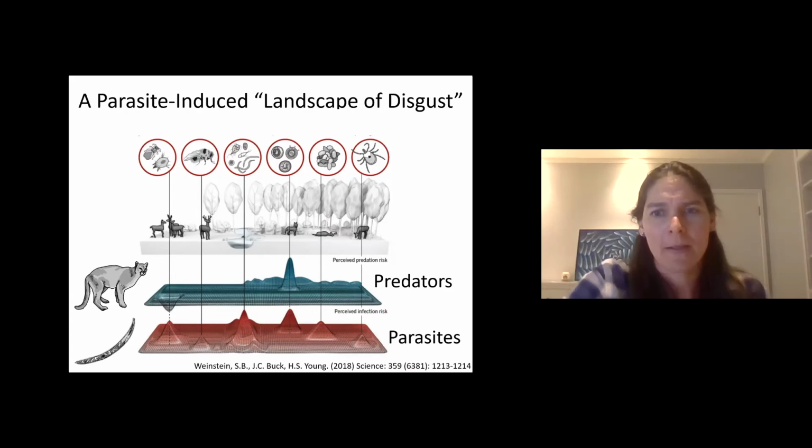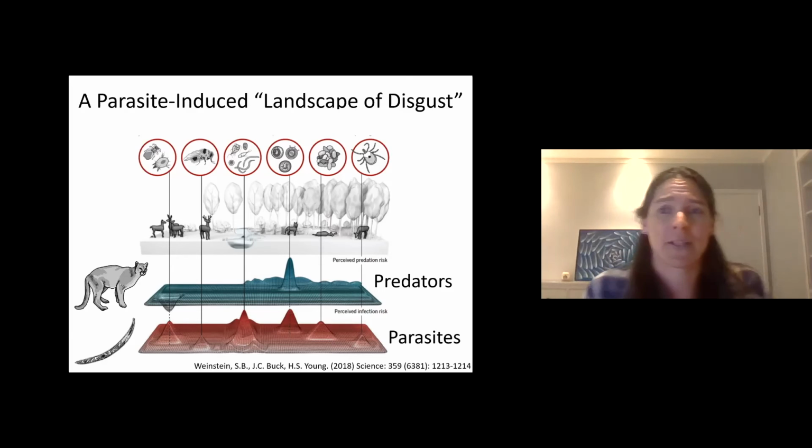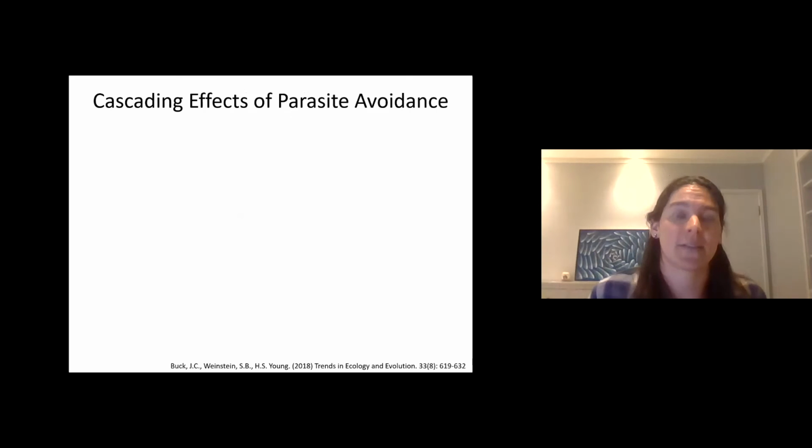And so, as with predator avoidance, we expect that avoiding parasites will come with costs. For example, reduced social interactions or reduced reproductive opportunities or reduced foraging. And predicting where this avoidance will occur really requires the same trade-off framework we think about for when animals might avoid predators. And we're increasingly recognizing that avoiding predators can have cascading effects on landscapes. And I'd argue that avoiding parasites might as well.